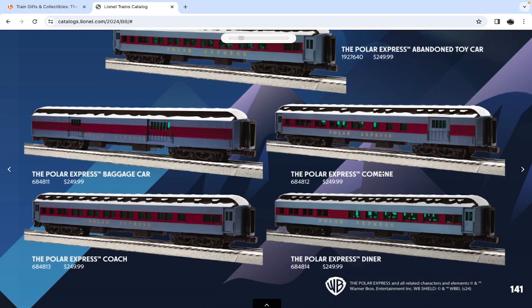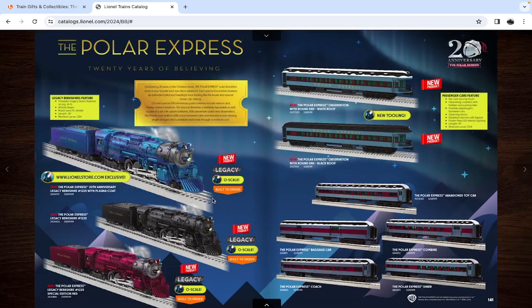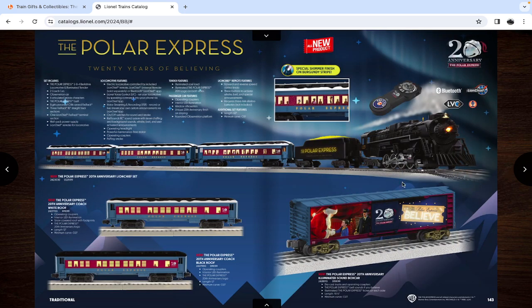And then for other passenger cars, Lionel's offering the standard allotment: the abandoned toy car, the standard baggage car, combine car, a dining car, and standard coach. No hot chocolate car, unfortunately. Missed option there, in my opinion.